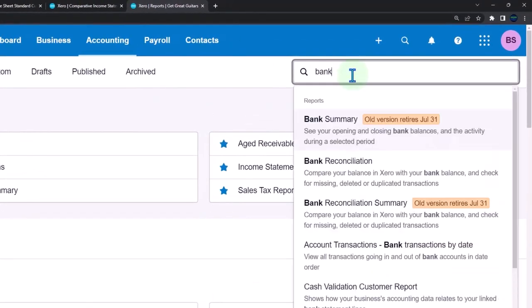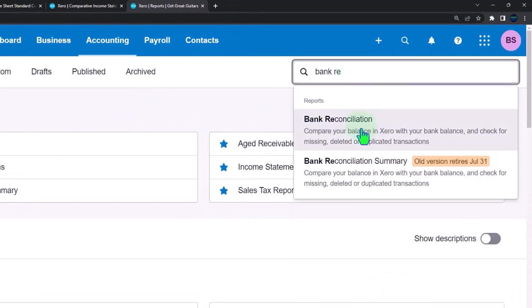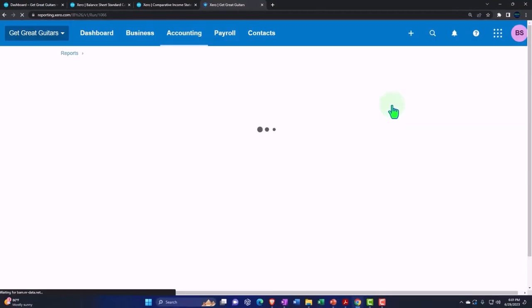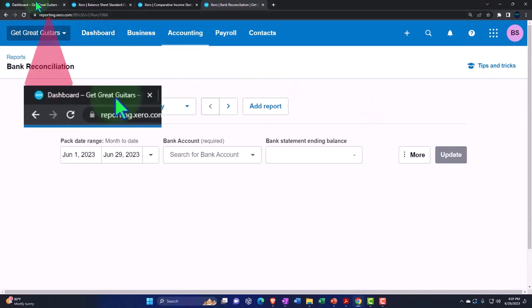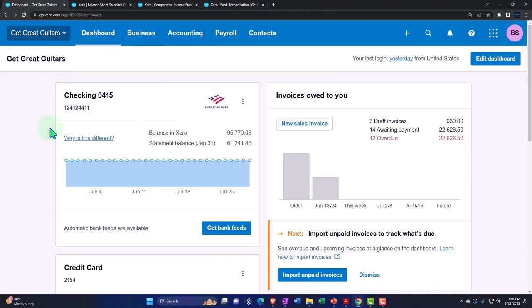Bank rec, I'm just going to type it in up top. We want the rec of the bank. We're not going to wreck the bank, we're reconciling to the bank. There's a difference. Don't wreck the bank, reconcile the bank. But you could say bank rec for short if you want.